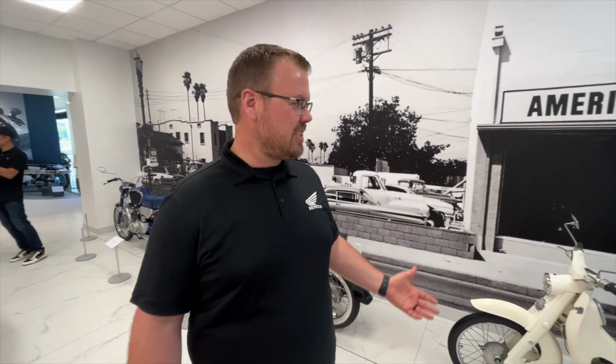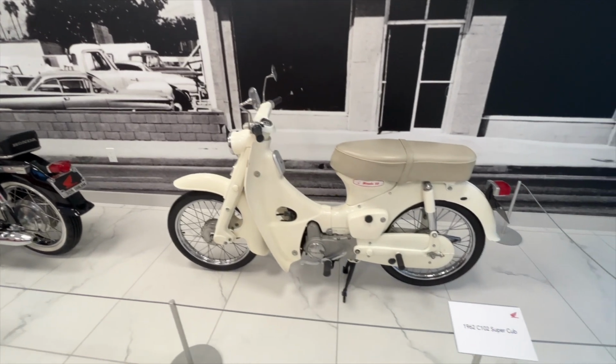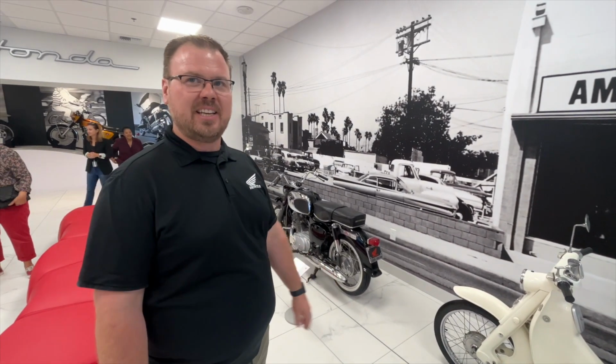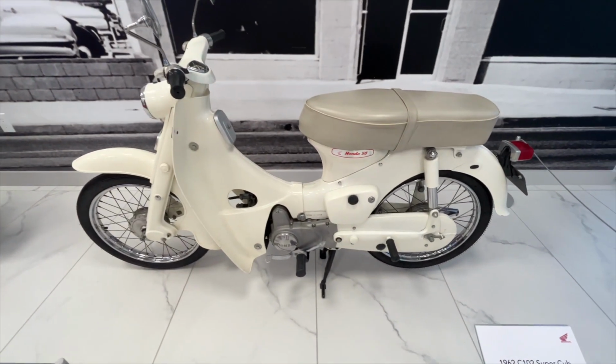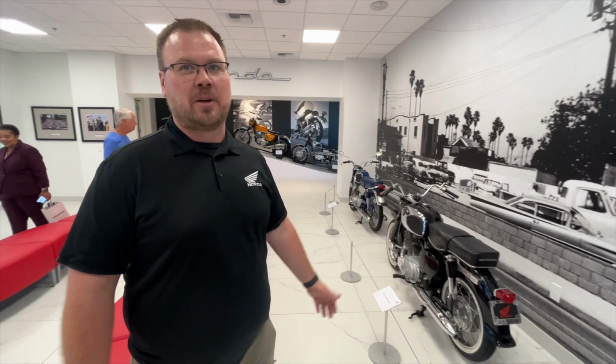Hi, I'm Colin Miller with American Honda, and we're here at the all-new American Honda Collection Hall in Torrance, California. So, kind of give you guys a walk through history a little bit. You can see we're starting off here with the original Super Cub. This model is one of the first models that Honda brought to the United States. Even to this day, it's still the highest mass-produced vehicle ever on the planet, over 100 million. So hey, everything else fails in comparison.